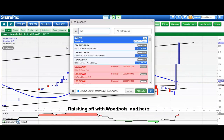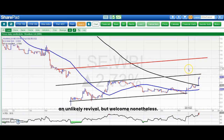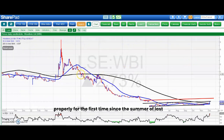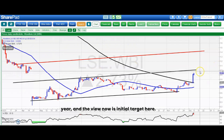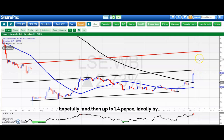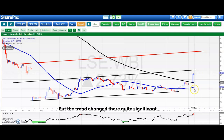Finishing off with Woodbois, and here, I suppose an unlikely revival, but welcome nonetheless. We've managed to break above the 200-day moving average properly for the first time since the summer of last year. And the view now is an initial target here up to a penny over the next few sessions, hopefully, and then up to 1.4 pence, ideally by the end of next month or even sooner. But the trend change there, quite significant.